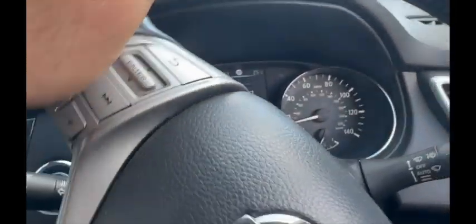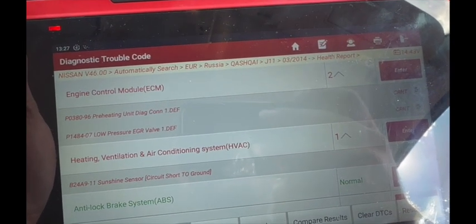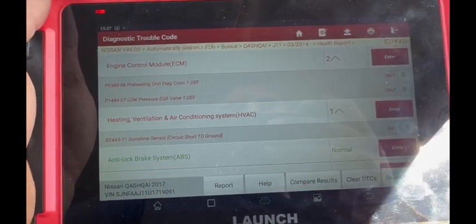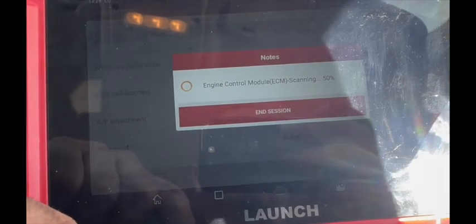So we do have more problems. Let's get the computer on it. Well, I definitely wasn't expecting it to come back with a low pressure DPF problem again. Maybe it needs coding. Let's find out. So just going through, we've got an EGR self-learning. Let's give that a go.